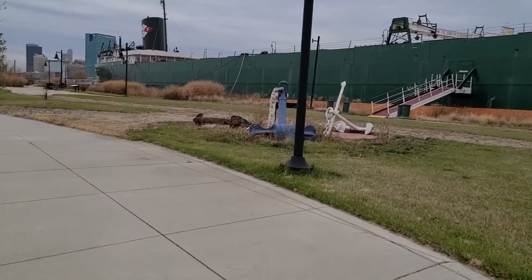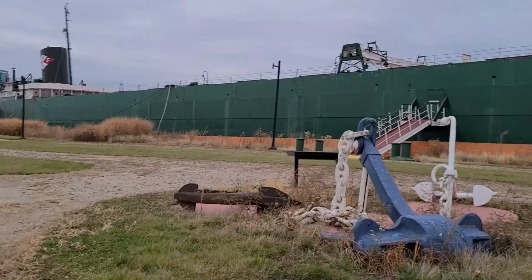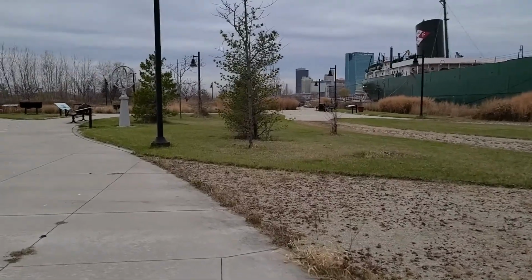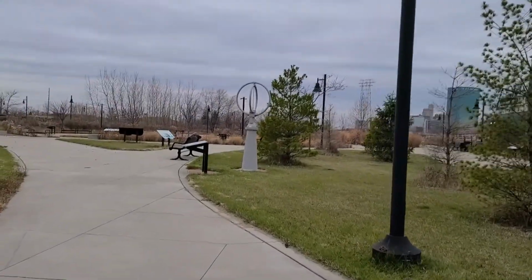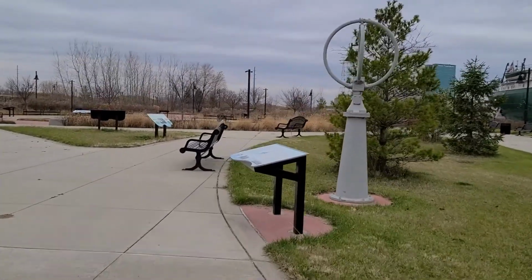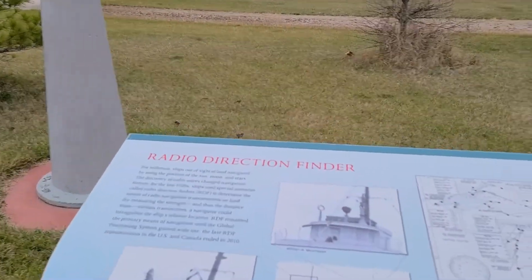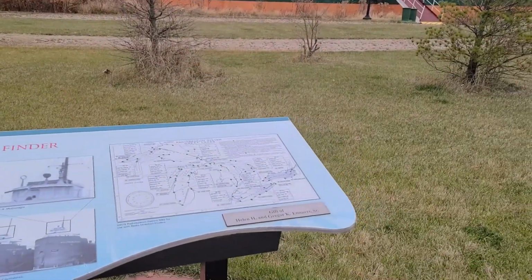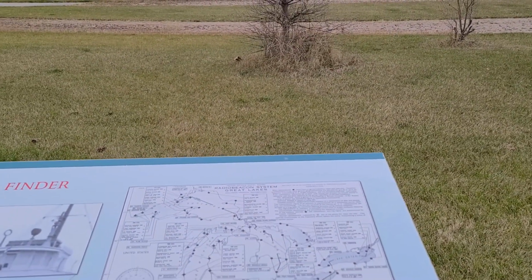The anchors. Radio direction finder. Gift of Helen H. and Gregory Emmett. It's a radio beacon system for the Great Lakes.